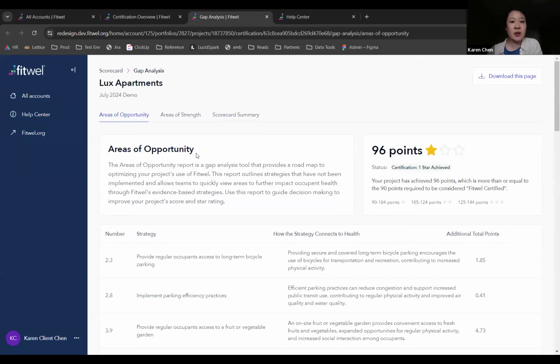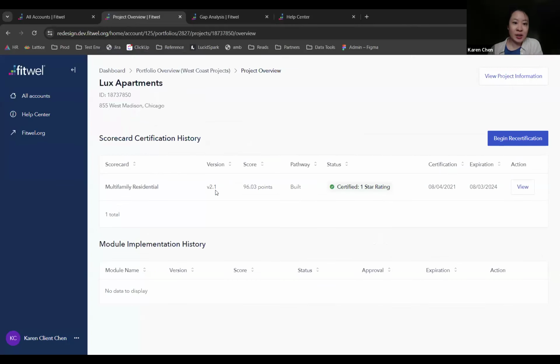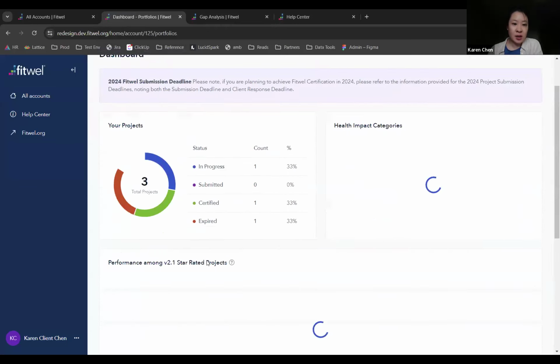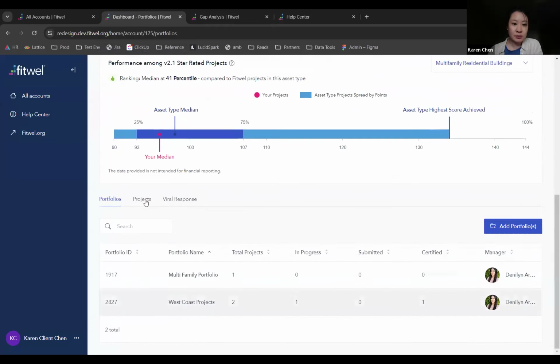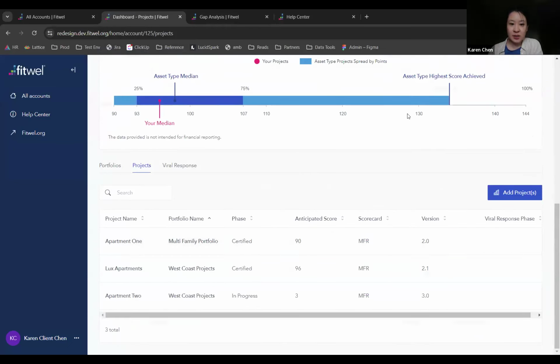Okay, so these are all the features that are available across all of our scorecards, regardless of version. So go ahead and go there and check them out. What I'll do next is jump into our V3 scorecard just to take a look at the new inputs and the new features there. So I've kicked off a new V3 project. I'm going in here.